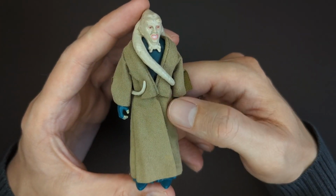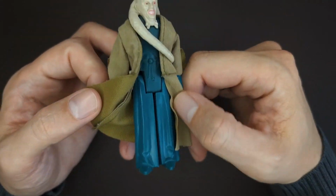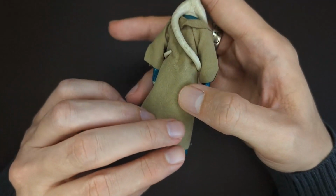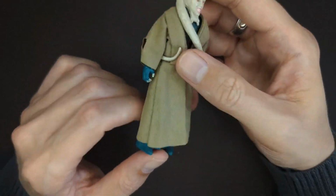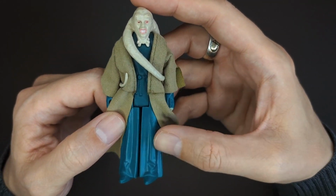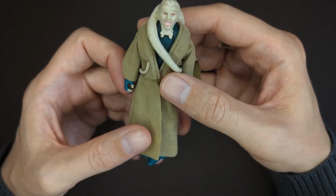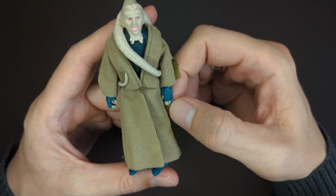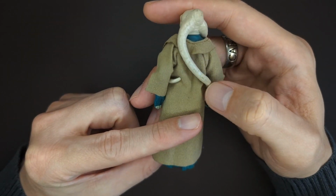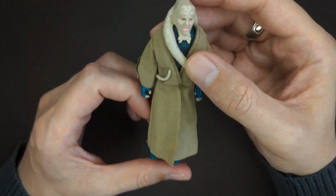And I guess that's also why I like the figure. I think it's a nice figure, especially if he had these accessories. Without this coat, he would be a bit boring, I guess, this turquoise outfit he has on. Yeah, again, some paint has come off, and it's a bit dirty here and there. See if we can get that off.